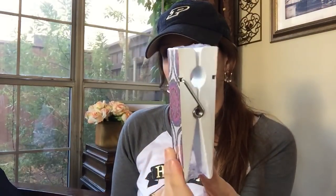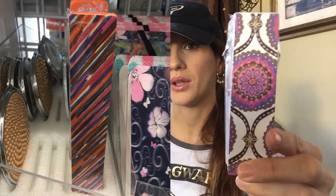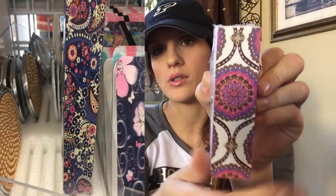I know that. So something I saw that was new were these really large clips, little clothes clips. What you can really do with these is use them as a little picture frame. You can slide in a little picture and it will hold it and it can sit on your desk. I thought these were really cute. I love this pattern. They had others, and I'll attach photos of those as well.